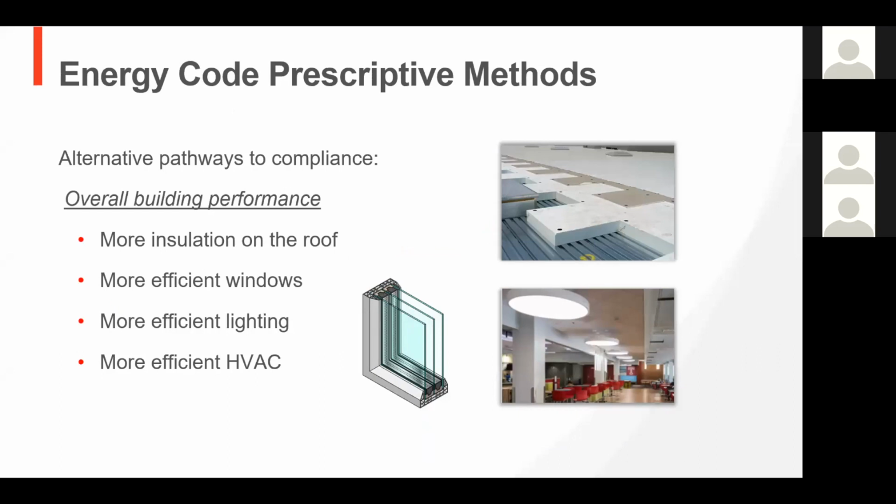If continuous insulation cannot be used, or if you don't want to use it, there are prescriptive methods that offer you an alternative pathway to compliance. So you can do that with more energy efficient glass. You can beef up the insulation on the roof. You can improve the lighting on the interior of the building. And then more efficient HVAC systems as well.